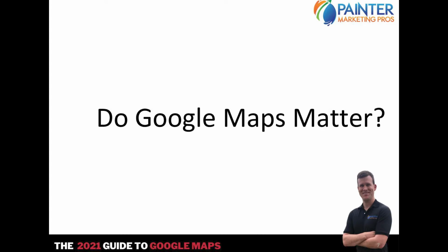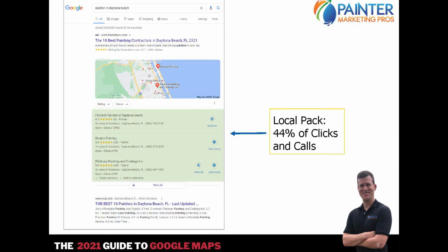So, do Google Maps matter? Well, if you're watching this, then odds are that you know that they do, right? So essentially, this is what it looks like. This is the 3-pack for Google Maps. This is just a search for painter in Daytona Beach.